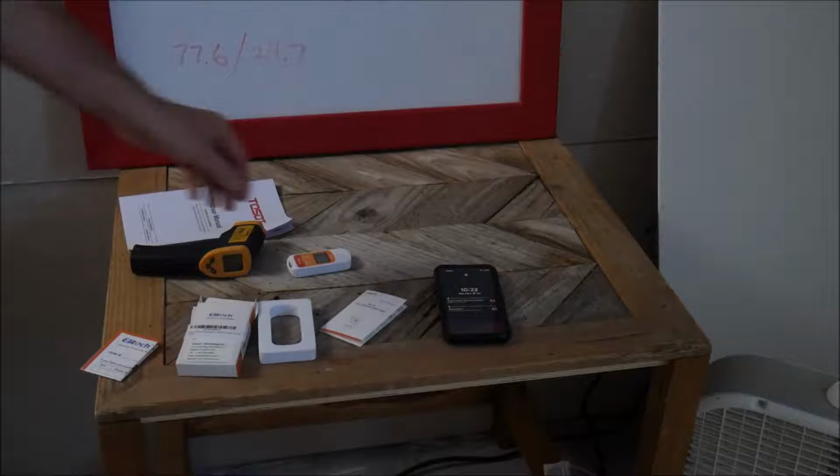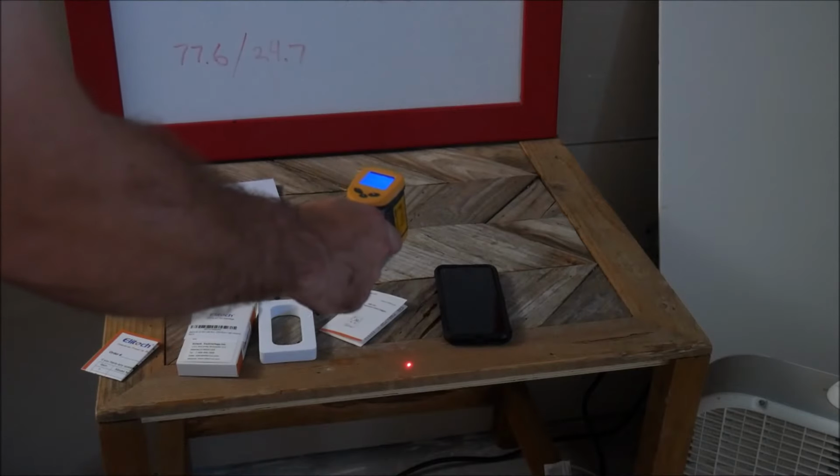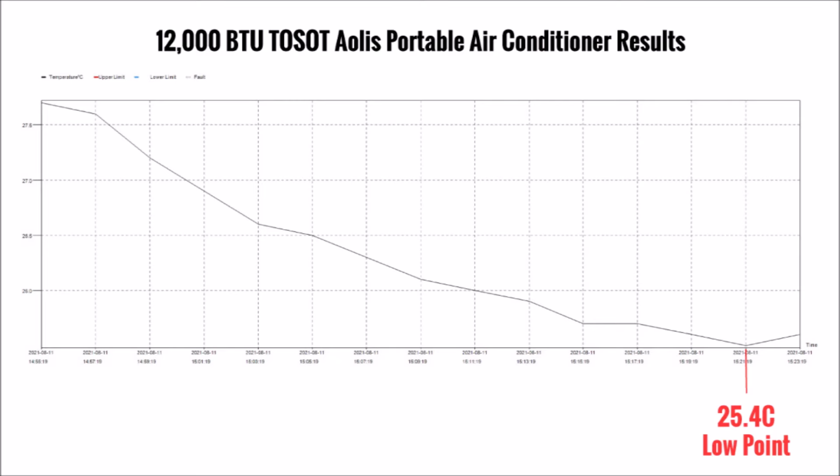After 30 minutes, I checked the final temperatures. The data logger showed 25.4 Celsius and the infrared showed 79.7 Fahrenheit, which is again a few degrees higher but still close enough. But these numbers were confusing me. If the TOSOT started with a lower temp to begin with and didn't get as cool as the window unit, what else was going on here?